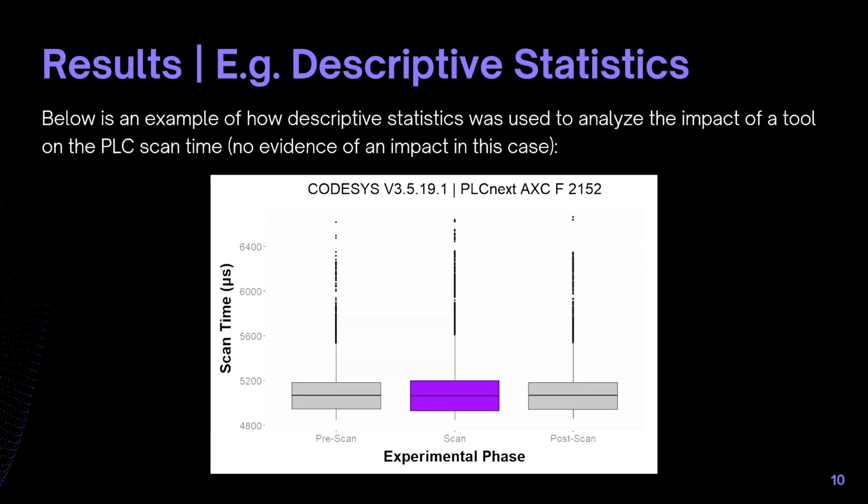For OT monitoring tools A and B, scanning the CompactLogix, the duration of the scan was so short that there weren't enough data points to conduct inferential statistics, but for all other experiments, both types of analysis were used. So here's an example of how I use descriptive statistics. This is for the results of CODESYS being used on the PLC Next.